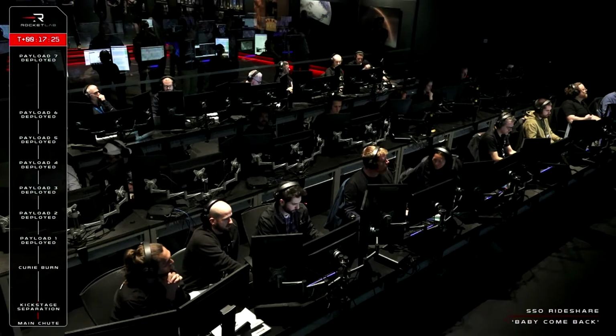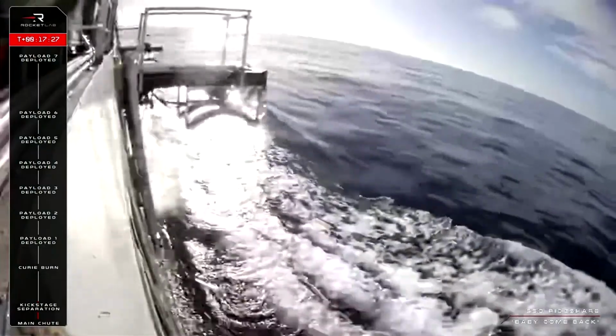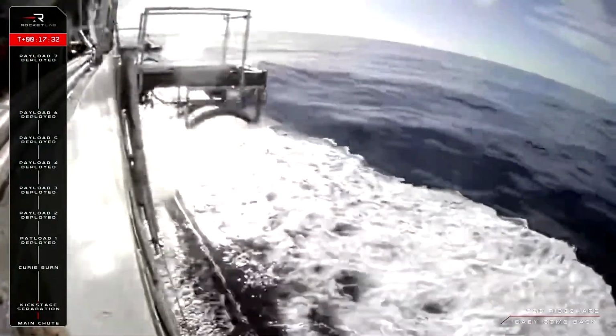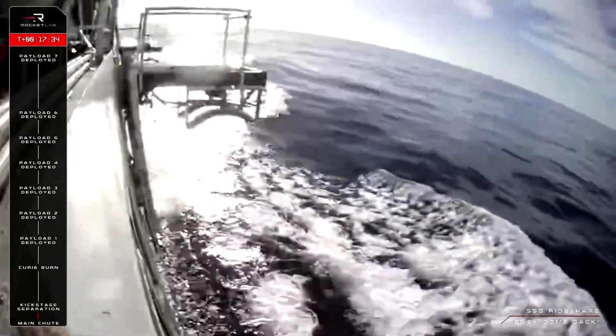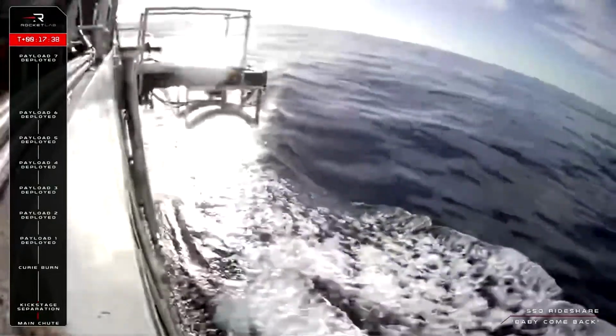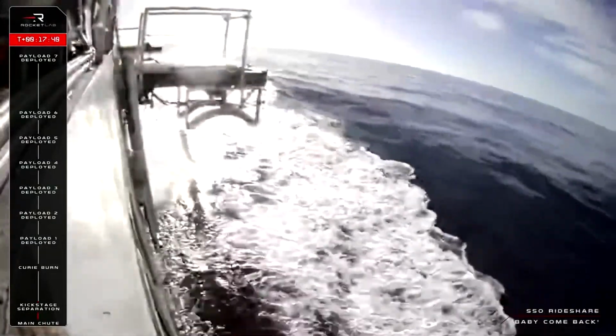We have had stage 1 splashdown in the Pacific Ocean. And you can see it on your screen just there. We're with the crew aboard the recovery vessel who will now be making their way to the splashdown location to collect their booster. As operations continue as normal, we will take a break again.